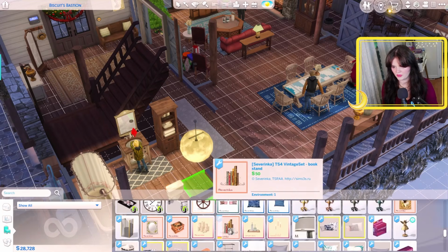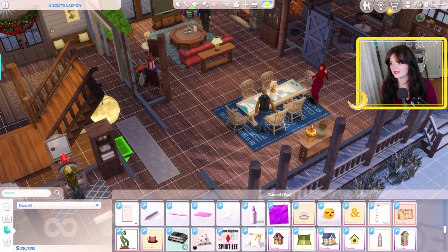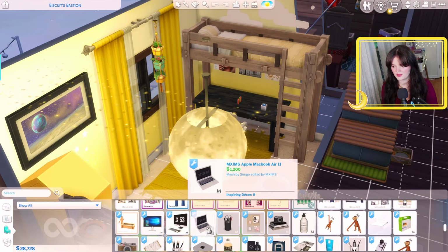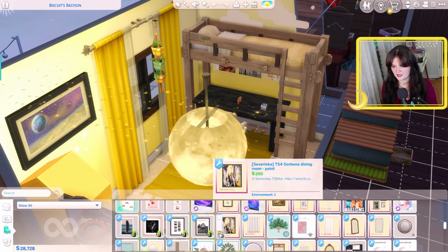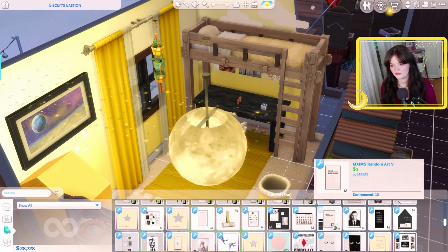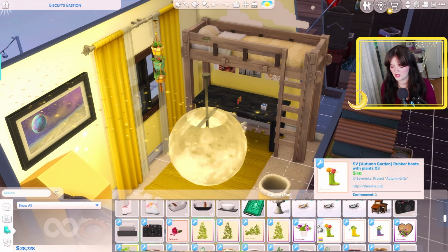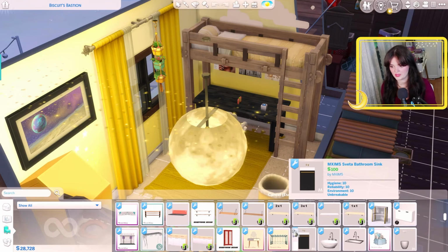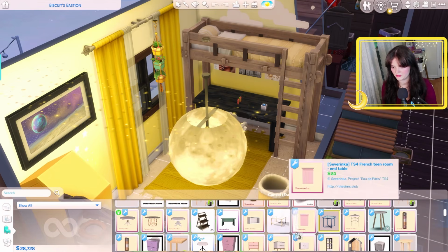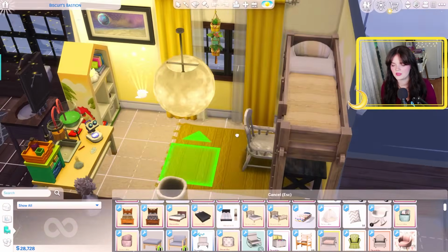I don't have a lot of build-buy CC because I don't download it anymore for the most part, unless there's one specific thing. The only thing I really put in their houses anymore are the little Taylor albums. It's the one thing that makes my game the most laggy. CAS CC doesn't do it, at least not as much as build-buy. But to be fair, that was whenever I was playing on a different computer. I was playing on a Mac Mini a while back before I started doing these videos, and the whole game was laggy, but it was even more laggy with build-buy CC. Perhaps since swapping over to a way better computer, which is what I'm playing on now, maybe I can start adding some house CC back into the game, and maybe it will not be so laggy.